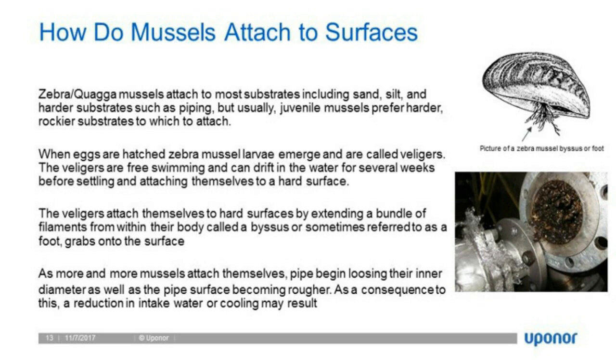So as more and more mollusks attach themselves to the inside diameter of pipes, you can imagine that they form layer upon layer upon layer, and by doing that you continue to reduce the diameter of the pipe. By reducing the diameter of the pipe, of course, I'm reducing the volume of water that can pass through. As a consequence, in order to maintain that, I may have to increase my pumping pressure, or the amount of energy required to maintain the amount of cooling that I require within my processes. Just on the right-hand side, there's a very common picture, unfortunately, of a pipe that's completely blocked with zebra mussels or quagga mussels.